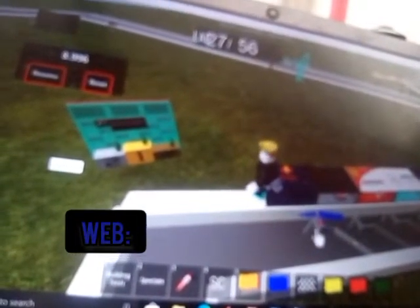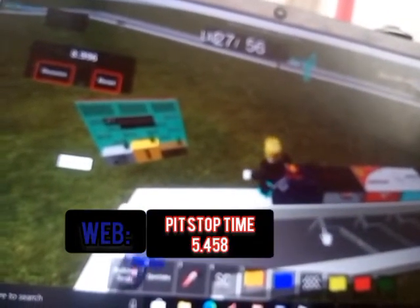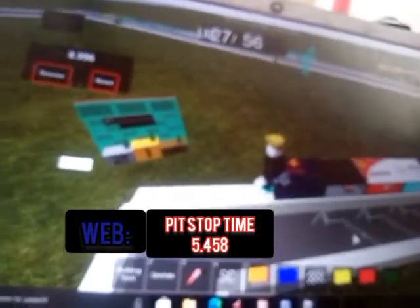Webber comes into the pits. Oh, he was just blocked in there, as the pit stop gets underway for him. So hopefully he'll do better for this. And it looks like the five seconds are up right now, and out he goes. Good strategy there from Webber. So it looks like that will be a very good strategy.